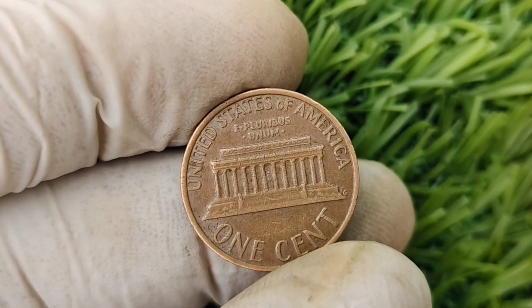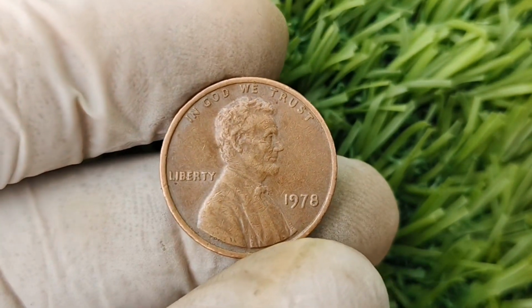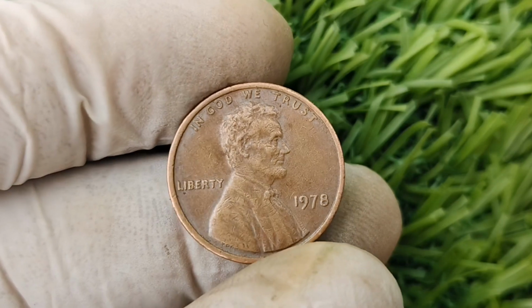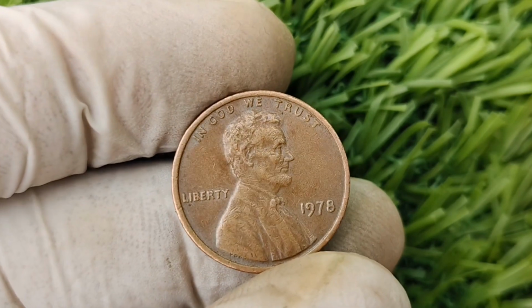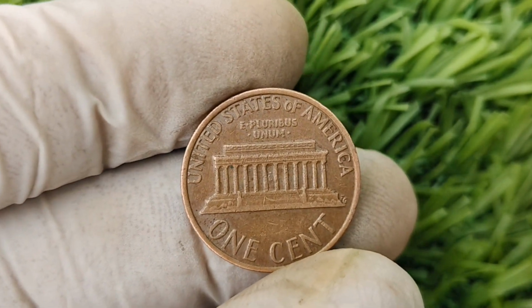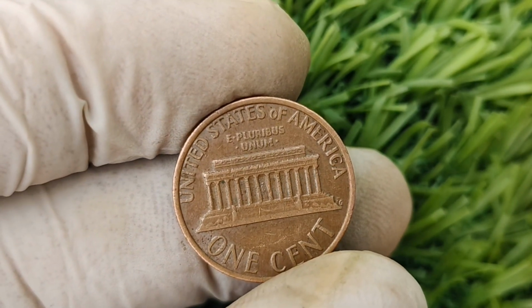Here's where it gets juicy. The real money is in the pennies that have rare minting errors, like off-center strikes, double dies, or crazy things like being struck on the wrong planchet. A 1978 no mint mark penny with a dramatic error can fetch big bucks. One particular coin, in pristine condition with a rare misstrike and incredible eye appeal, sold for a whopping $1.6 million. That's what separates the average penny from the penny that buys you a yacht.